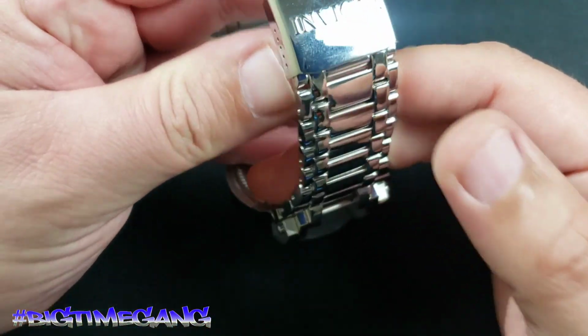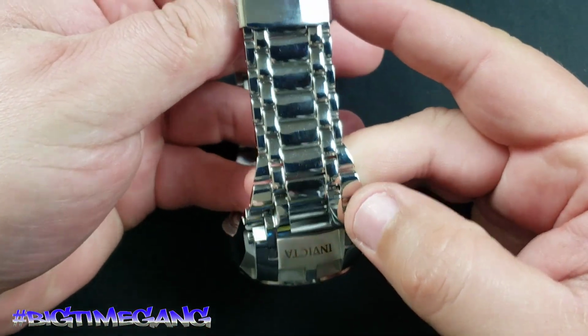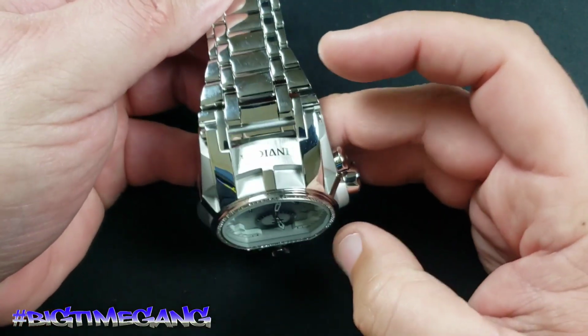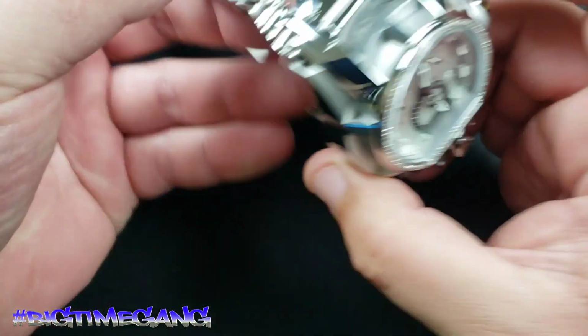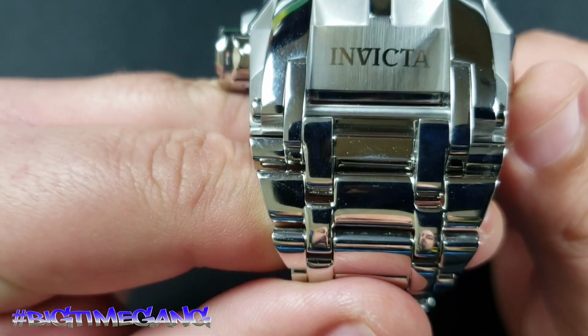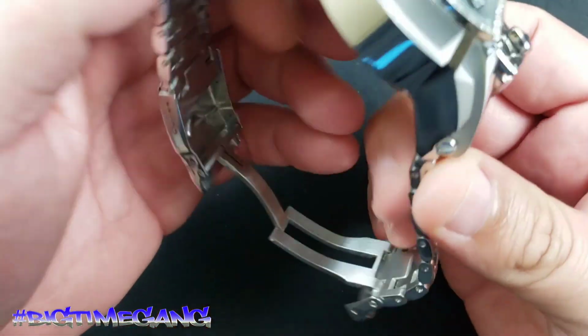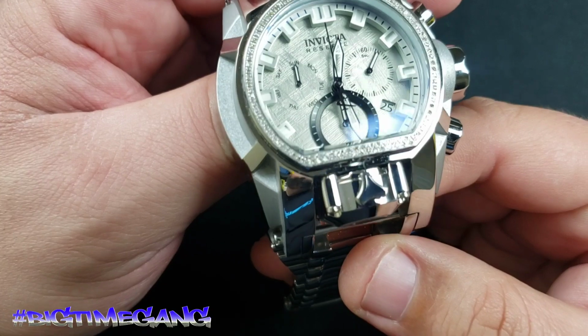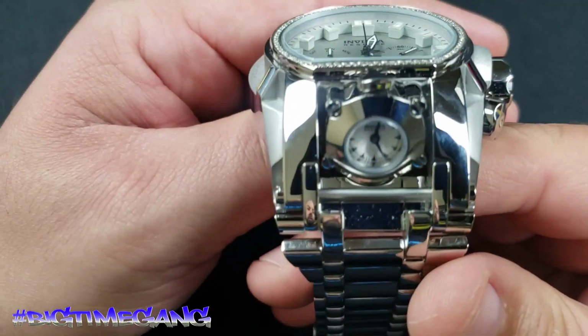This watch is in mint condition because I bought it brand new. I've only worn it a few times. And by a few, I mean three max. You got the Invicta logo at the 12 o'clock on the case side. And of course, you've got the secondary dial at the 6 o'clock case side. Just a good looking overall watch.